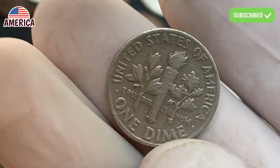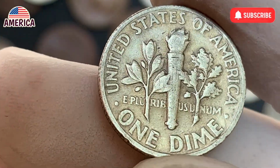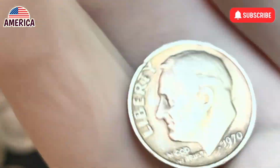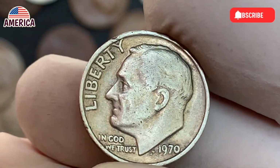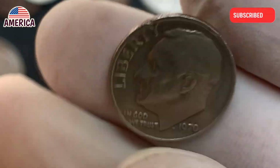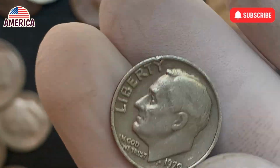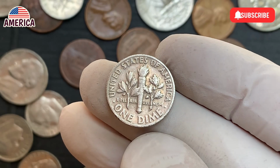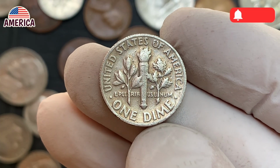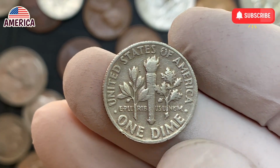Both the 1991 No-P dime and the 1970s proof error dime show us that extraordinary value can hide in the most unexpected places. Sometimes it's a missing mint mark, sometimes it's a wrong planchet. But always, it's the careful, curious eye that finds the treasure. That's what makes collecting so endlessly exciting. The next great discovery might be sitting right there, waiting, just a flip of a coin away.